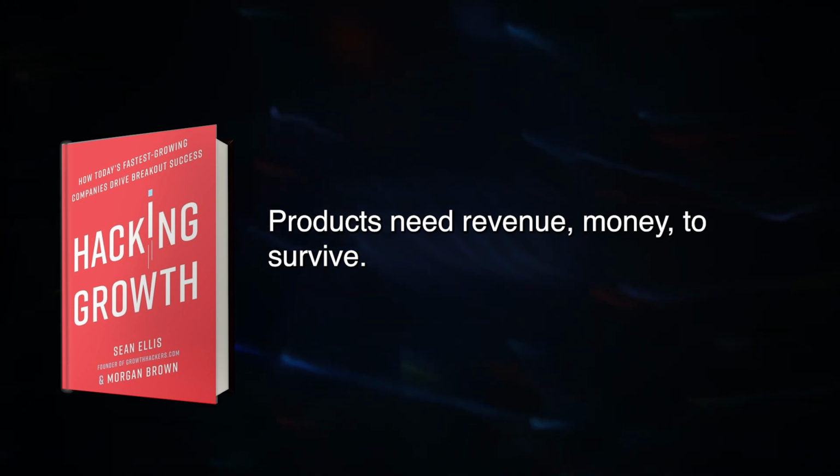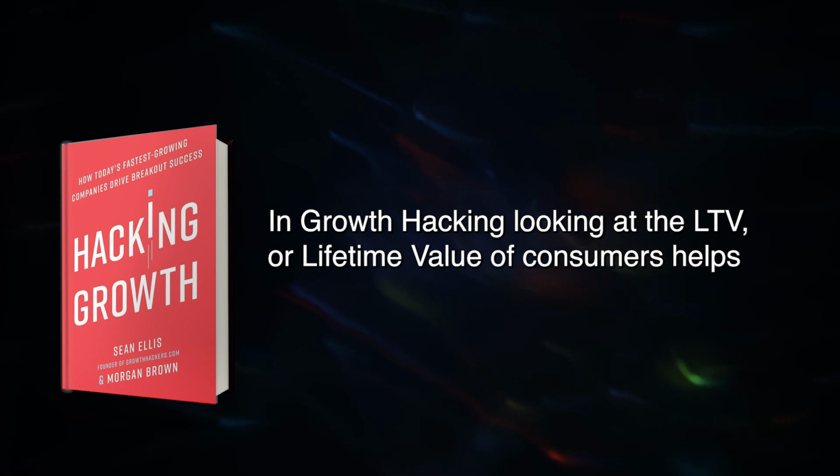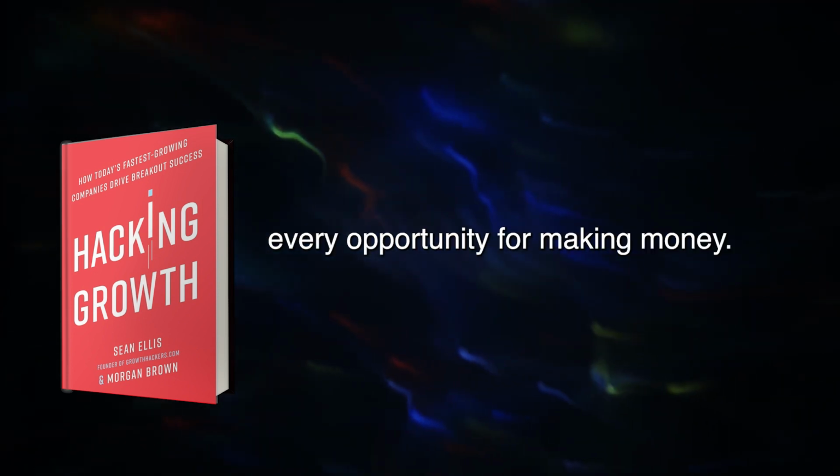Products need revenue, money, to survive. In growth hacking, looking at the LTV, or lifetime value of consumers, helps construct a monetization funnel. Gathering the data that reflects the user's moves within the product from start to finish draws a monetization funnel that depicts every opportunity for making money.